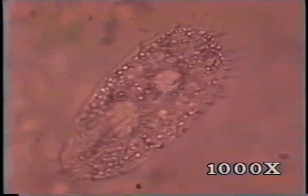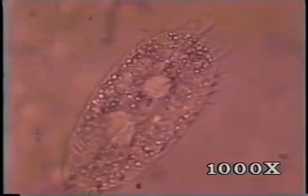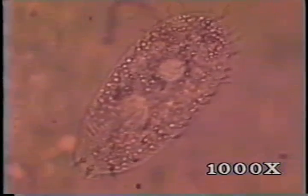A view under oil shows the cilia more clearly. Again, keep in mind that this organism consists of one cell and has a very simple alimentary canal. Here's another Ciliophora and the vortex it creates with its cilia for food intake.